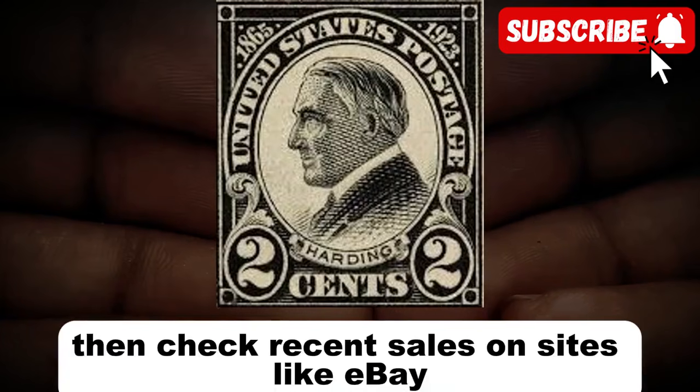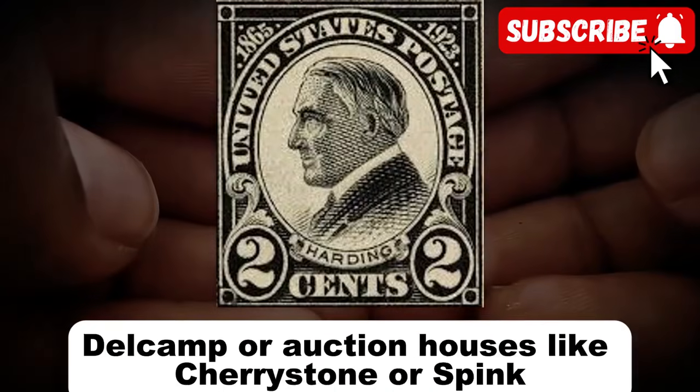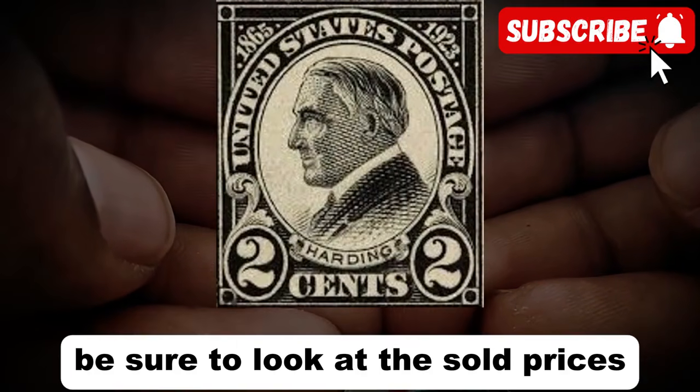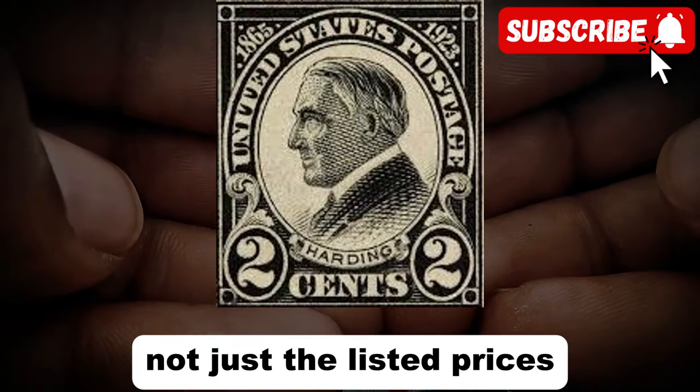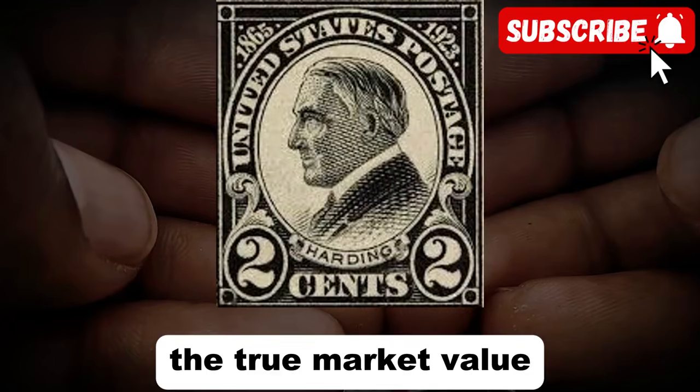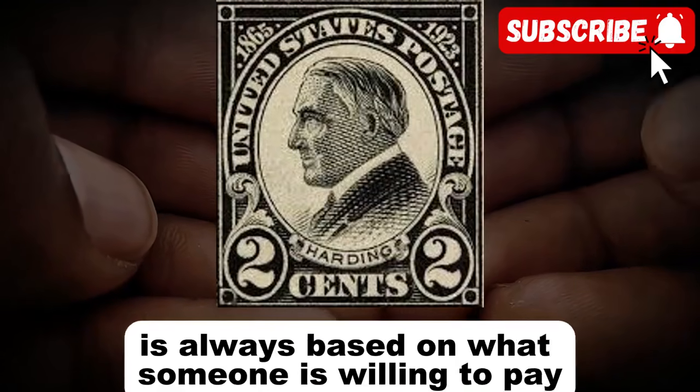Then, check recent sales on sites like eBay, Hipstamp, Delcamp, or auction houses like Cherrystone or Spink. Be sure to look at the sold prices, not just the listed prices, as sellers often overestimate the value. The true market value is always based on what someone is willing to pay.